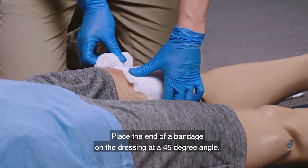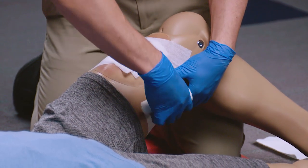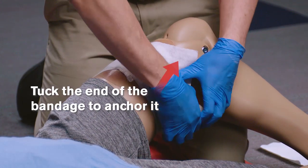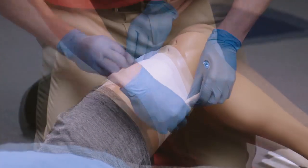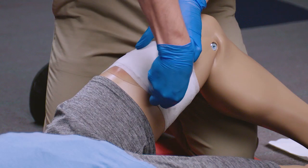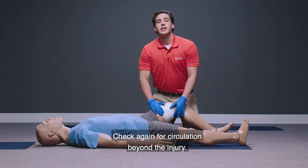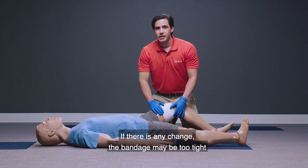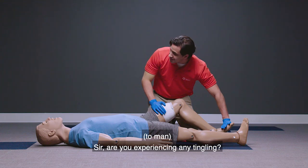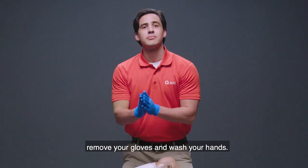Place the end of the bandage on the dressing at a 45-degree angle. Continue wrapping the bandage over the dressing. Then, tape to secure the dressing. Check again for circulation beyond the injury. If there is any change, the bandage may be too tight and you will need to carefully loosen the bandage. Sir, are you experiencing any tingling, any numbness? After the bandage is appropriately applied, remove your gloves and wash your hands.